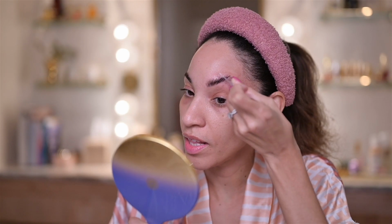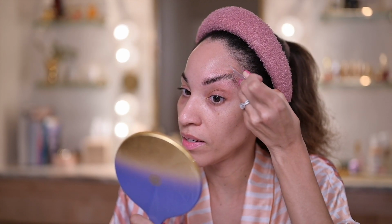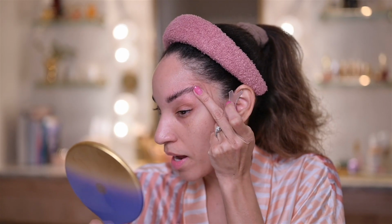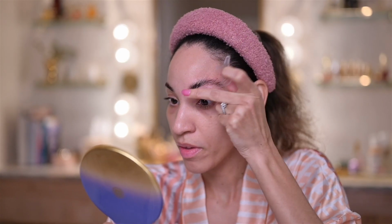And this is just to tell you just how thick and curly my brows are. It's fighting glue. It's quite literally fighting glue, and it's not wanting to stay in position. Okay.